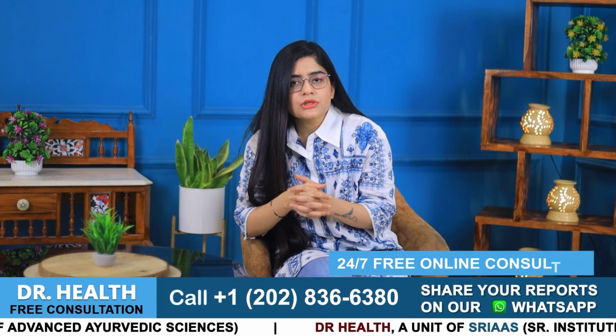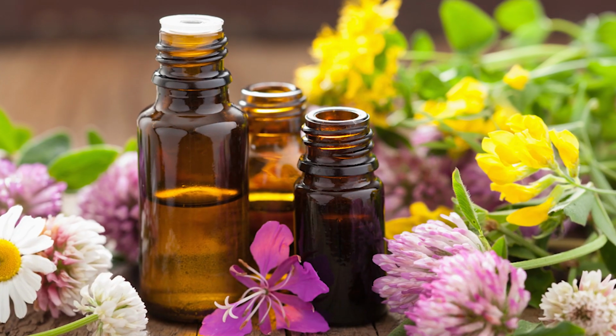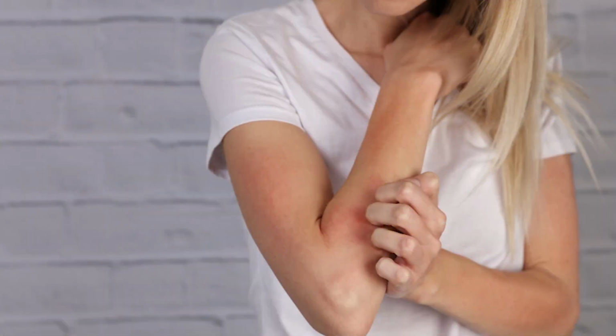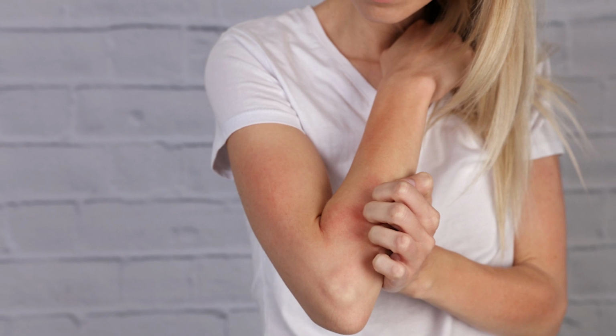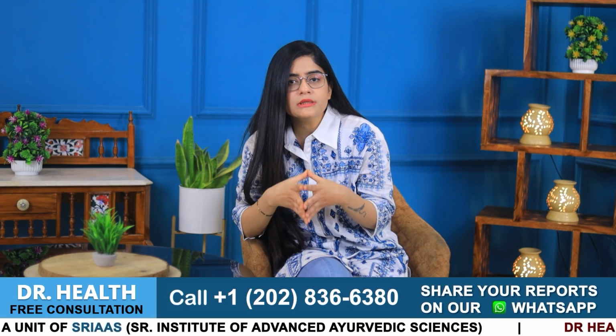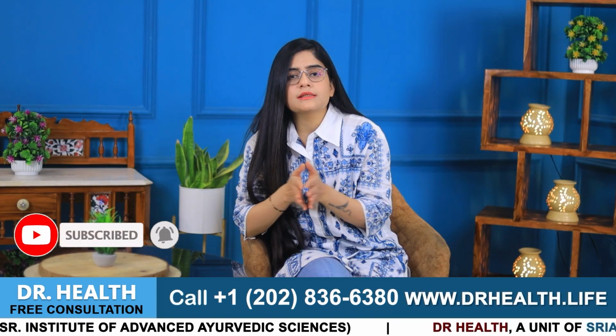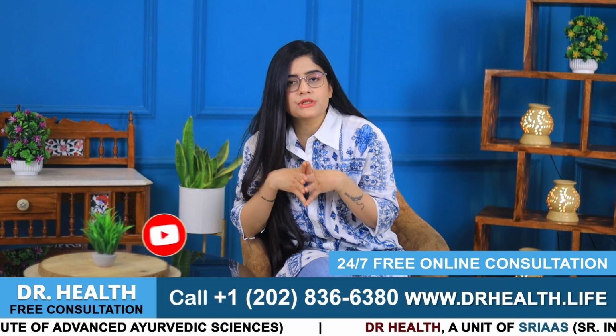There are many essential oils that can help with psoriasis symptoms. However, not all essential oils are suitable for everyone and some can cause irritation or allergic reaction. Therefore, it is important to choose the right essential oil for your skin type and condition and use them in the right way. Here are some of the most popular and effective essential oils.